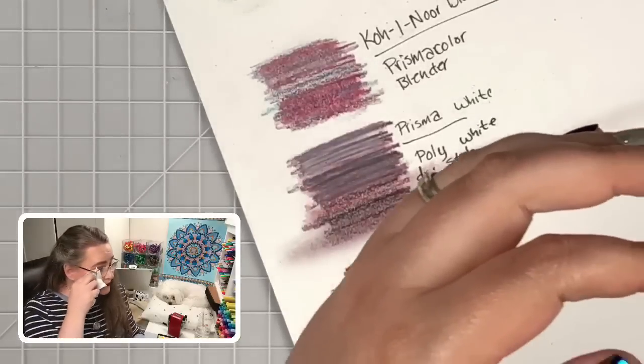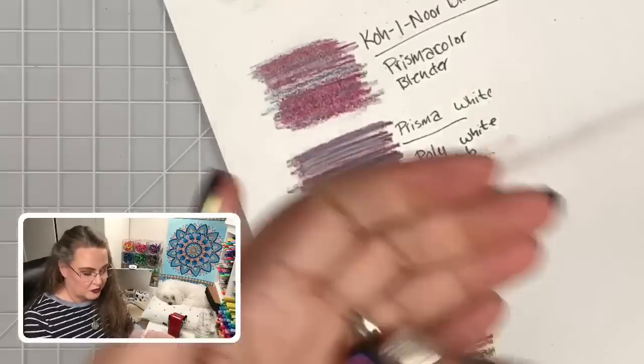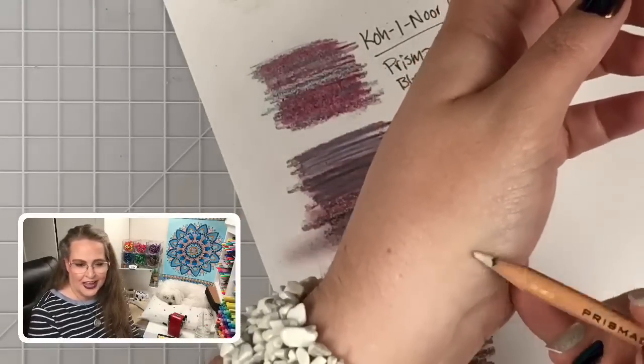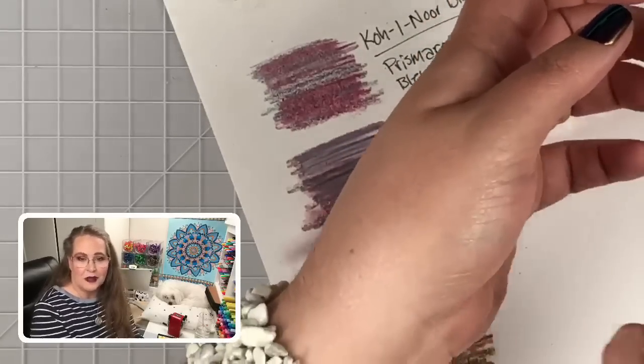Adriana asked, will you need to wipe off the tip more so you don't drag the darker color onto the lighter? You can just wipe it off as much as you want. Usually what I do is just wipe the tip on my hand like that, and then pick up a clean amount, and then wipe off and pick up a clean amount just like that.